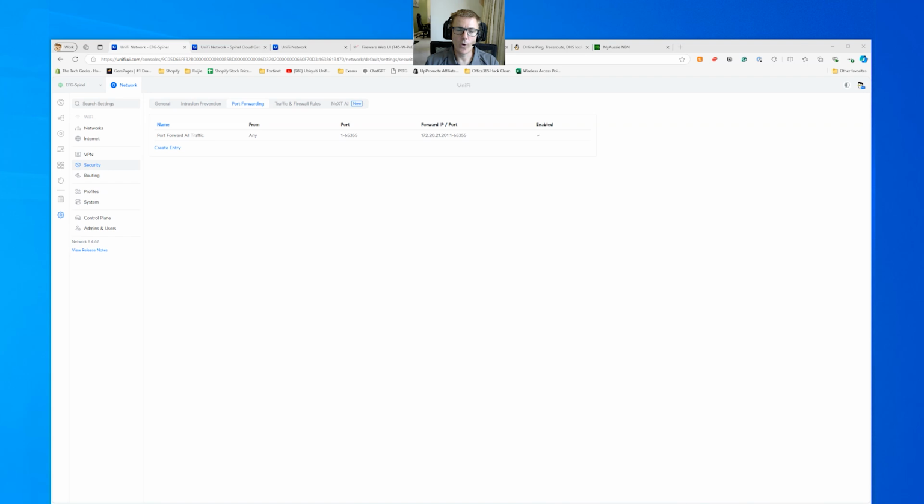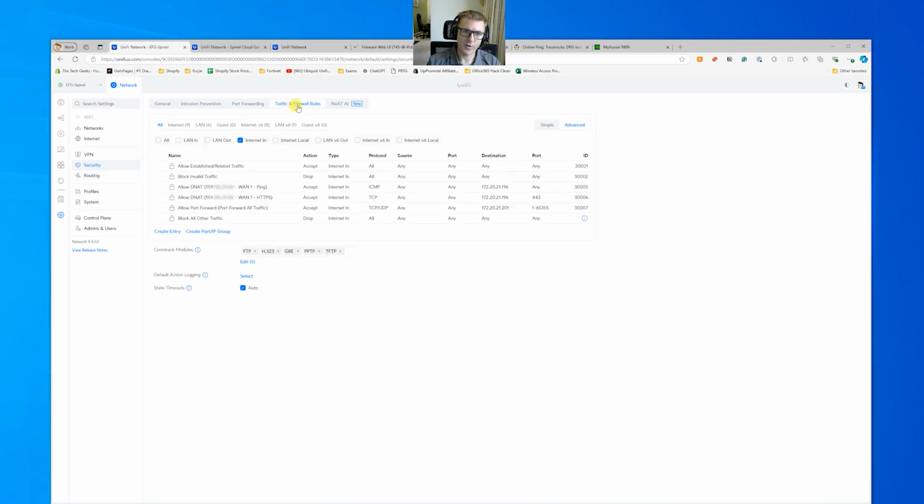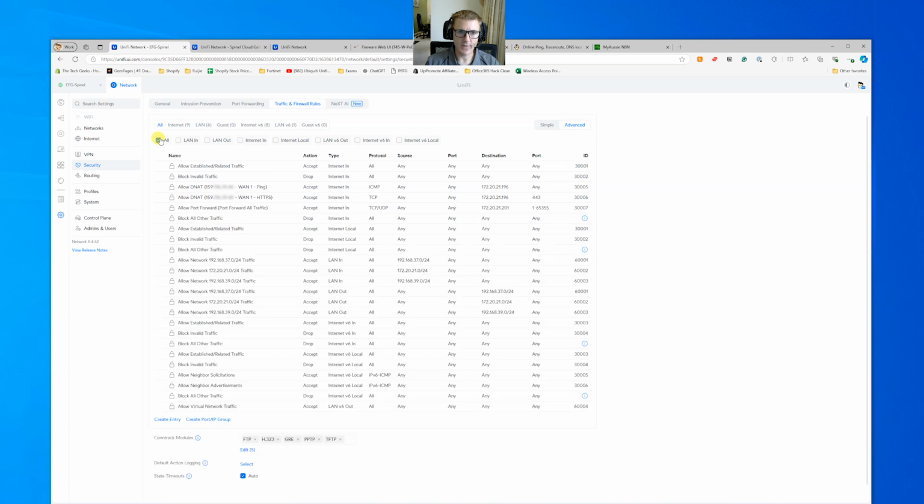Okay, so let's work through traffic and firewall rules, and this starts to cross over into everything that we've done before, which is port forwarding and NAT. And you'll end up using a combination of these to be whatever you need to work out in your scenario. So you'll actually see these run in an order.